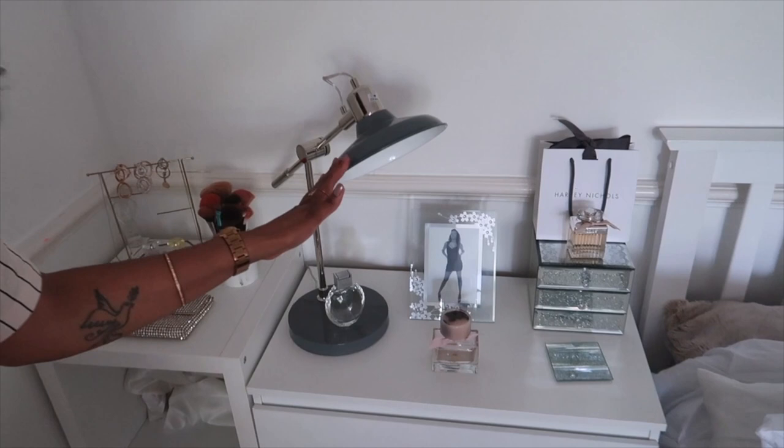I'm using my new perfume. I'm still trying to figure out what I'm doing over here. Here's my lamp. I've ordered some light bulbs for it. I'm just waiting for it. But this is the perfume that I am wearing today. It's the first time I've sprayed some. It smells absolutely beautiful. So yeah, I'm feeling a lot happier.